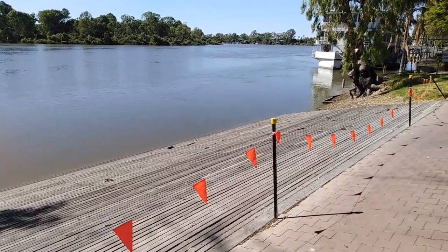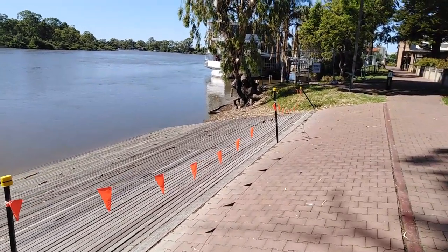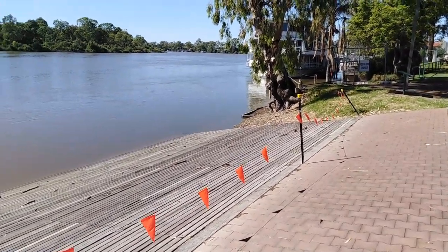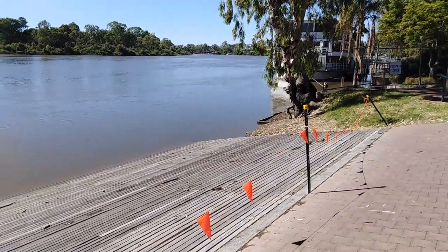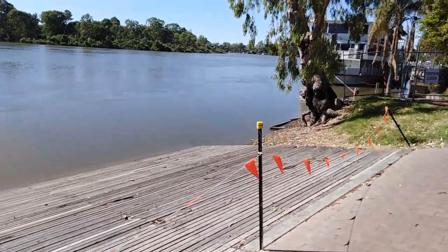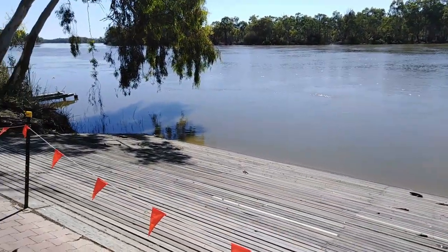So I figured I'll bring you down here since it's been probably 25 days, maybe 26 days since my last upload. I figured I'll bring you down here and show you how much it's dropped and what is the damage. So we'll start down here at the rowing club and we'll slowly make our way down to the information center.